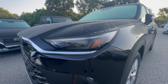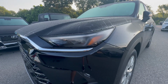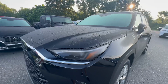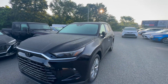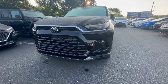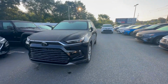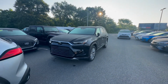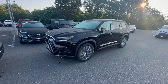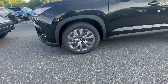Right there, this one looks a lot like the Toyota RAV4, especially right there, and the headlights as well. And we have the front grille, gloss black. Down here we have some LED fog lights. Everything is LED, folks. LED turn signal, LED headlights, everything. Right here, what do we have here?